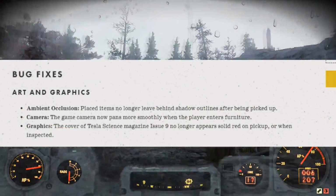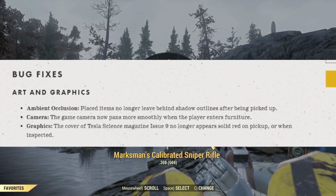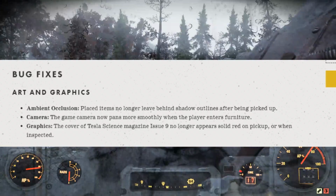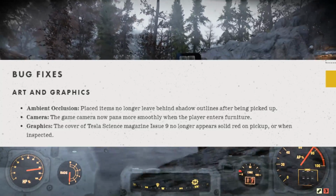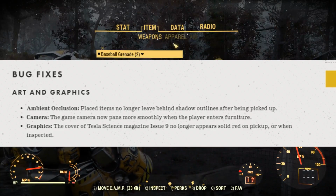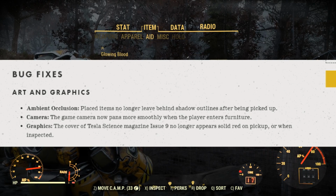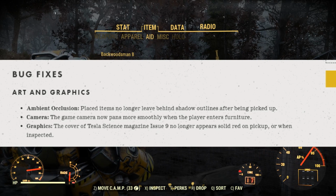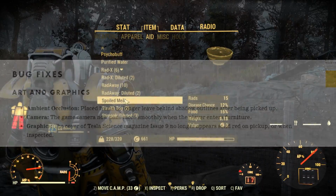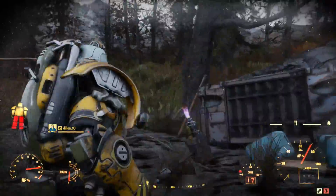This is based on art and graphics first. It states, ambient occlusion, placed items no longer leave behind shadow outlines after being picked up. I really didn't even notice that, to be honest, but moving on again. Something for the camera here, the game camera now pans more smoothly when the player enters furniture. And then for graphics, it states, the cover of the Tesla Science Magazine issue 9 no longer appears solid red on pickup or when inspected. Again, this is something that I didn't really notice.